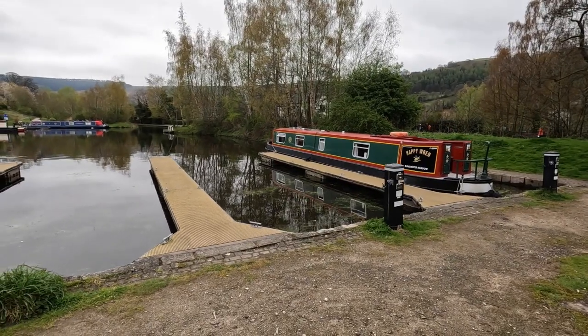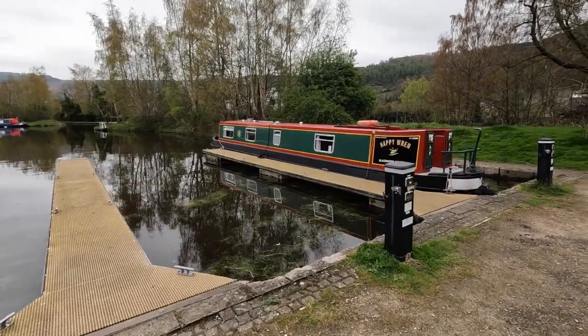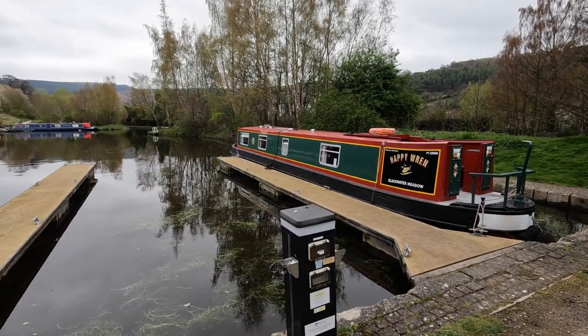So we made it to Llangollen and decided to moor up in the marina here, which is £6 for 24 hours.